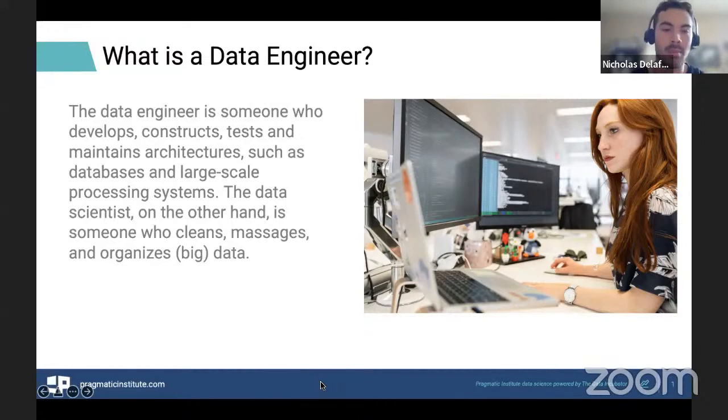And there's a big distinction between data engineers and data scientists, one that has not really been made very clear over the course of the last 5 years, which is why we're introducing a new data engineering program at Pragmatic.